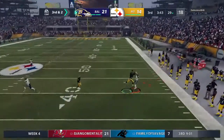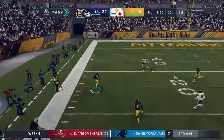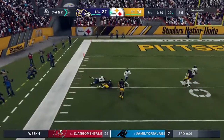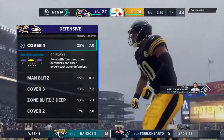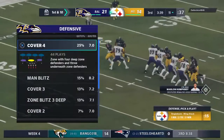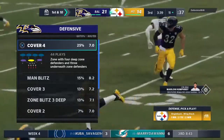3rd and 2. Here's Jackson. He rifles one that's intercepted. T.J. Green with a pick. And a terrific return there. They're finally able to corral him down near the 11-yard line. Oh, wow. So, my goodness, I wouldn't have thought this possible not too long ago, but that turnover there means we have a game again.